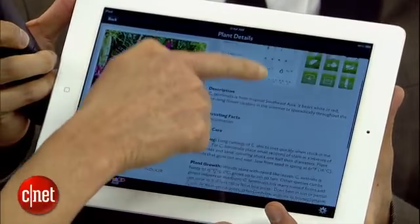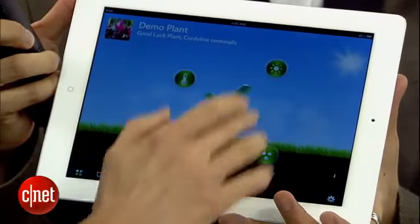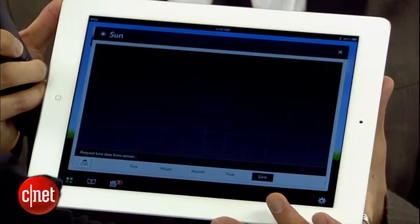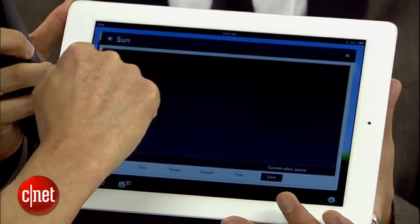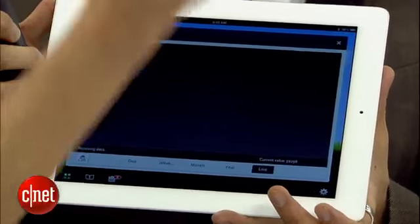So we give you a lot of information, interesting facts, and how to take care of your plant. We also can show you some live information. It's talking to the sensor over here, hopefully. And there we go. It's waiting for the data, and you're going to start to see it receiving the light data. So you can see there's a lot of light. You see the line. It's collecting a lot of light here.